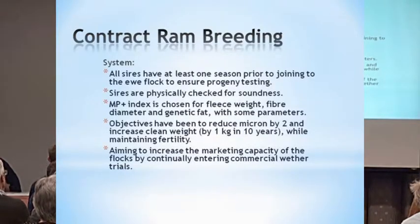Before selecting any of the sires, they have to have had at least one year's joining to ensure any progeny testing. And make sure there's no black spots or that sort of thing coming out of them. We also look and take into account some additional parameter figures, for example, WEC, or net lambs weaned.